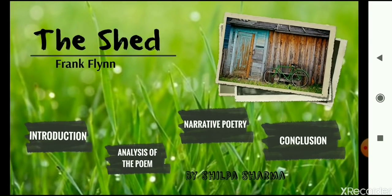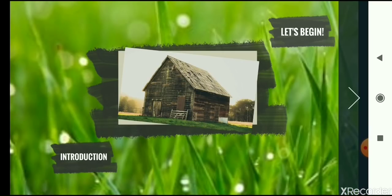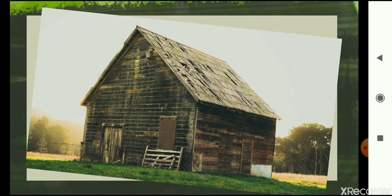Before we begin the poem, I'm going to give you a small activity. For that, bring out a pen and a paper and look at this picture carefully. Now you can pause the video right here. Look at this picture closely. Think about what it makes you feel. Think about the features of this shed right here. And think about what all it could contain. You can pause the video and do this activity. Then we'll move ahead.